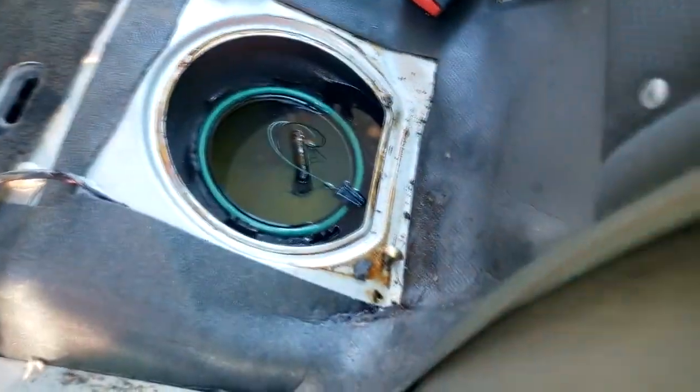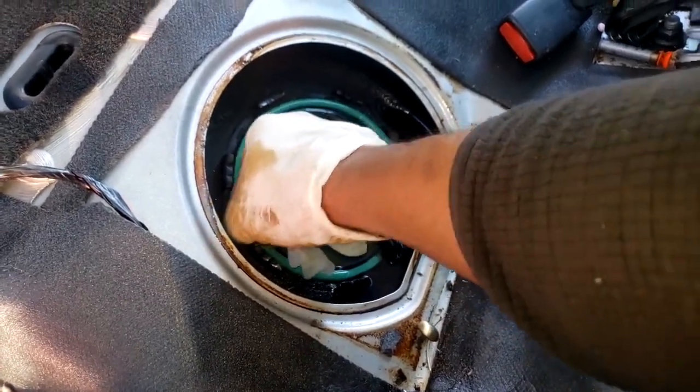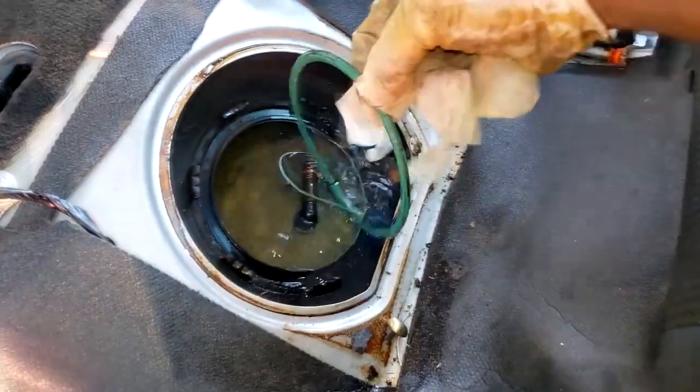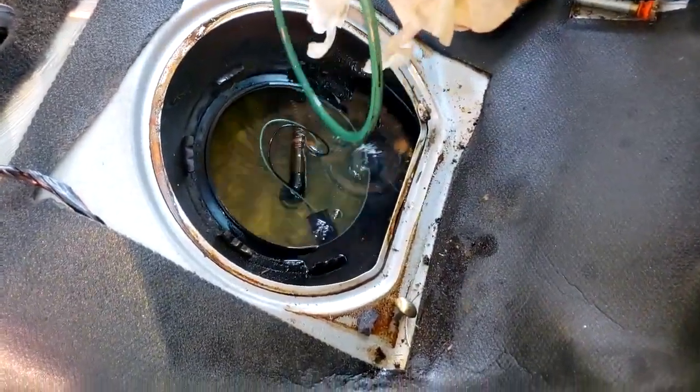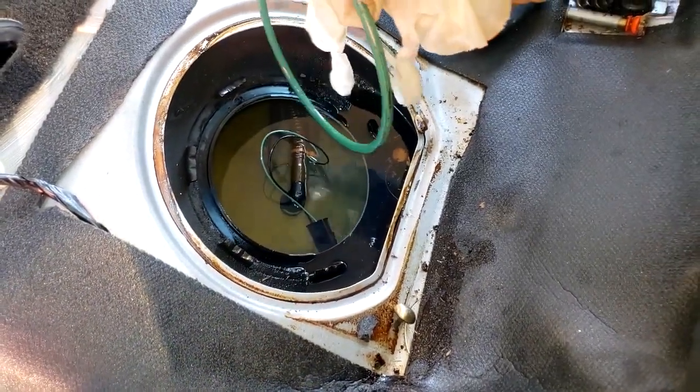Like I say, it was full of gas, so I'm going to get a new O-ring, guys. This one comes with the new fuel pump. So let me get the new fuel pump installed, hook up the same connections that you disconnected, and you should be done and on your way. Let's get it.